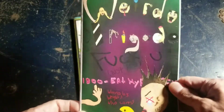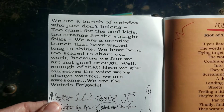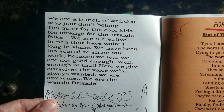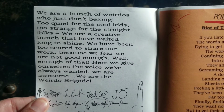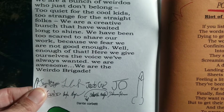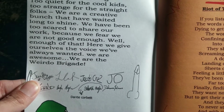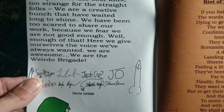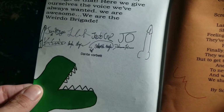Now, my favorite piece from this Weirdo Brigade issue number 1 is the intro, without a doubt. And it reads, "We are a bunch of weirdos who just don't belong. Too quiet for the cool kids, too strange for the straight folks. We are a creative bunch that have waited long to shine. We have been too scared to share our work because we fear we are not good enough. Well, enough of that. Here we give ourselves the voice we've always wanted. We are awesome. We are the Weirdo Brigade." I just love that intro.